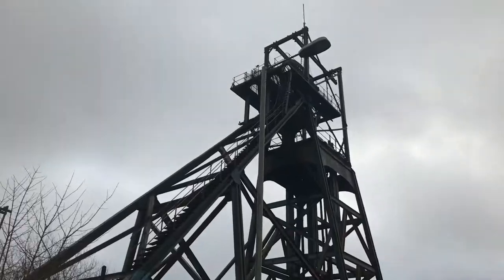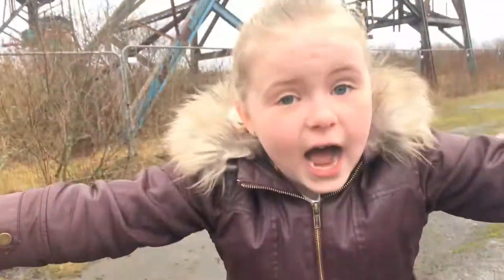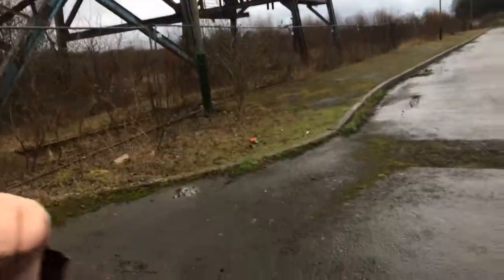Today we are in Penallta Pit. It's so good, guys. I absolutely love it. I've never been here before, but it's such a surprise to see. Let's go and explore.